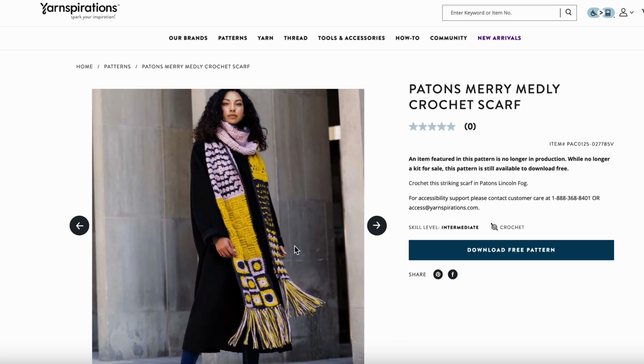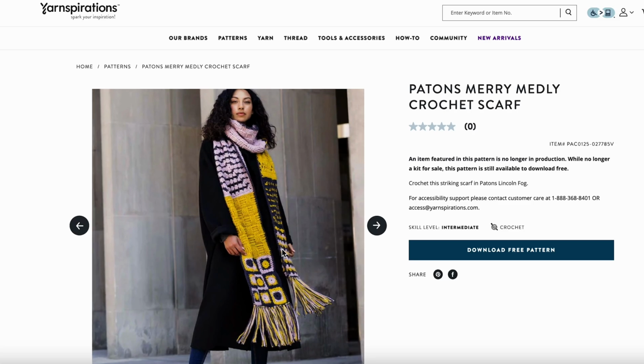Also, I think this is really modifiable in the way that if there's a specific pattern that you love creating or a specific stitch that you love making, you can just make a square of it and add it to this scarf. You don't even have to make this exact pattern. You can basically take inspiration from this and just do it how you would like it.